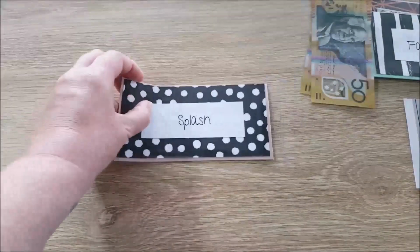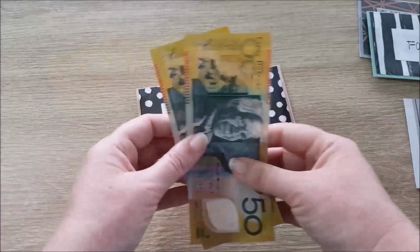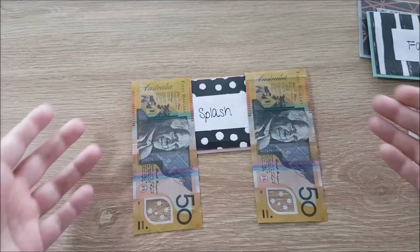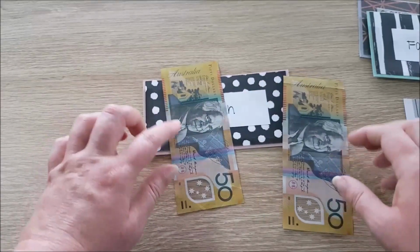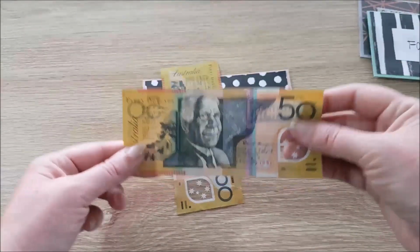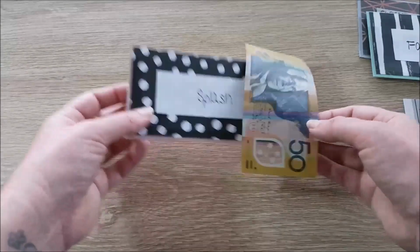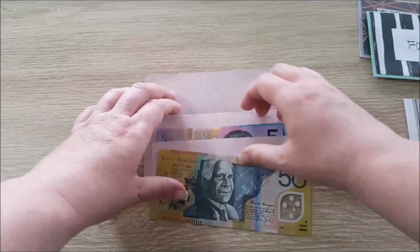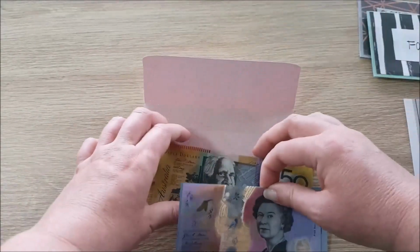So last of all, we have our personal spending money, which we call splash cash, and every month Shan and I get $50 each just to go and spend on whatever we want. So my splash cash will go into my envelope, Shan's is just going to go into his wallet, and this is what we use as our personal spending money for whatever we want. And the thing with this that we have found is that we do a couple of things with splash cash.